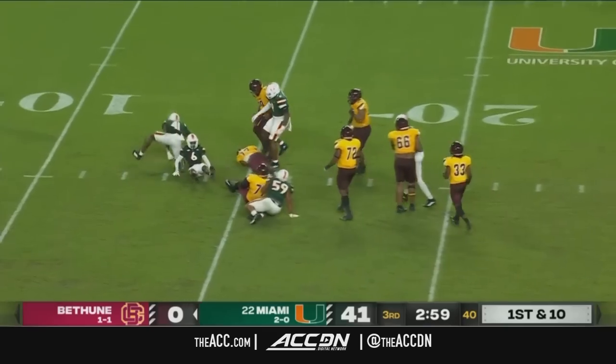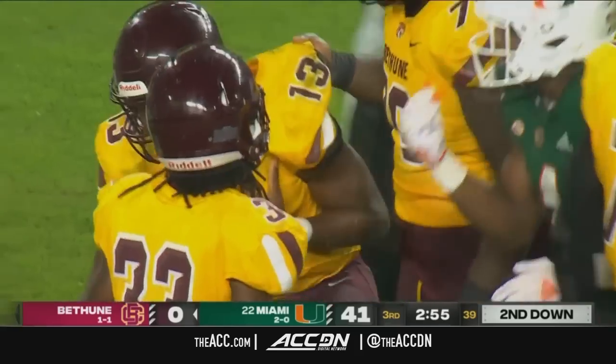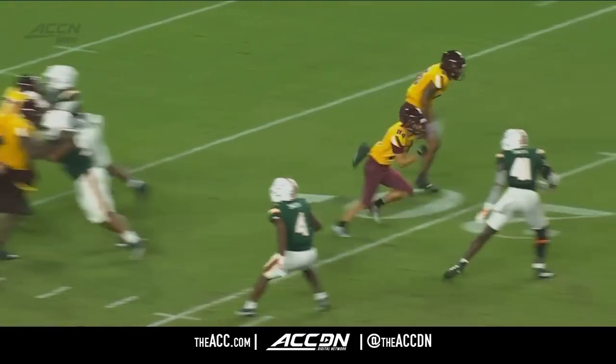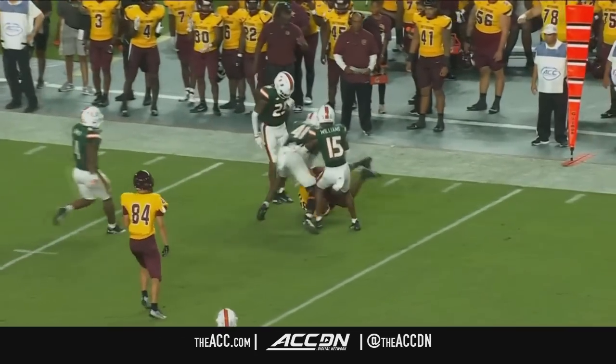In trouble, and Bethea goes down. A number of Canes there. Bryant, and the catch there by Austin Yankawi.